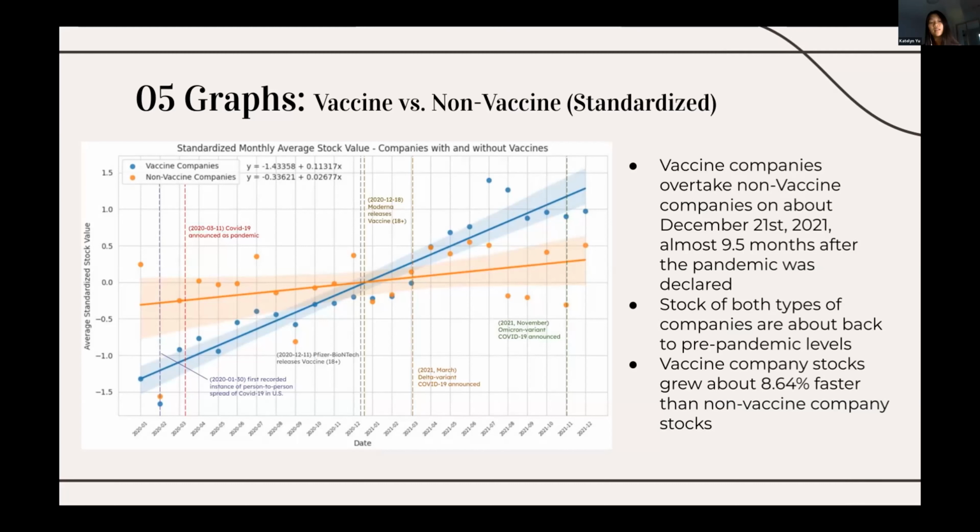It is also interesting to see that before the intersection, companies that eventually released vaccines were generally doing worse than companies that never released a vaccine at all. Perhaps signaling, and allowing us to infer, that the companies that barely felt the impact of the pandemic didn't feel as strong a need or rush to produce a vaccine as perhaps the companies that were struggling more.